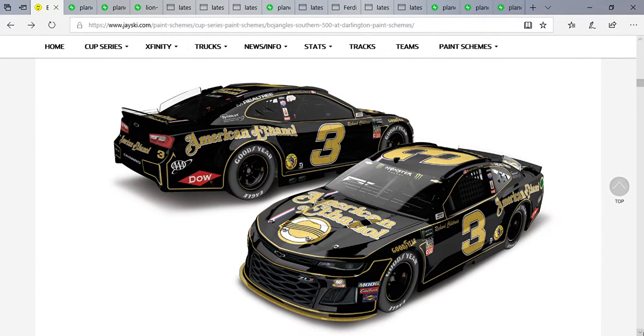Next up, Austin Dillon. Now, for those who don't know what this throwback is to, it's to a black and gold Oldsmobile Cutlass that Dillon's car owner Richard Childress drove in the late 70s. And I'm not entirely sure about this one. I mean, I like the gold, but I'm not really sure about the rest. And I also like the letter font too.